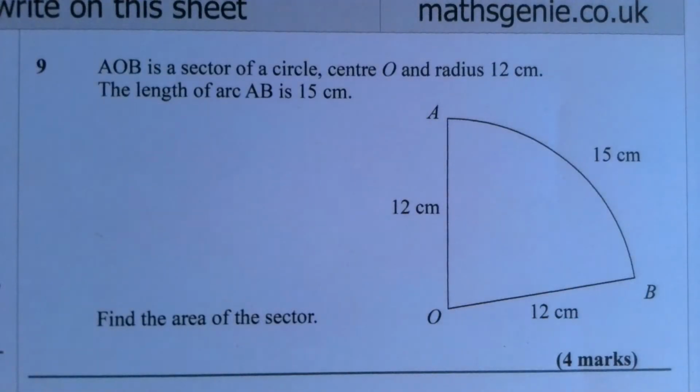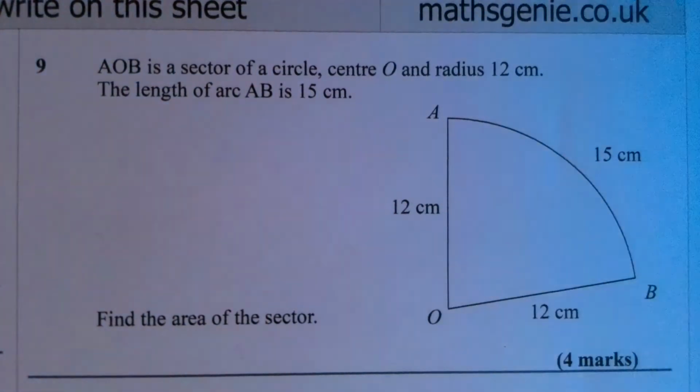Right, so we've got as far as question 9 yesterday. So pause the video and give this a go. Remember, you're going for a fraction of a circle, so it's a fraction of 360 degrees. And then you're just using the circle formula for the area of a circle.